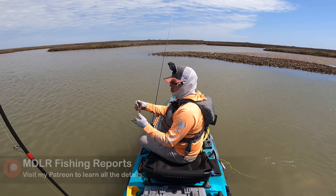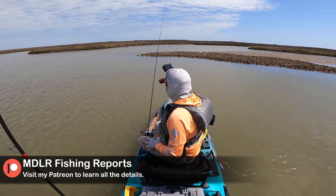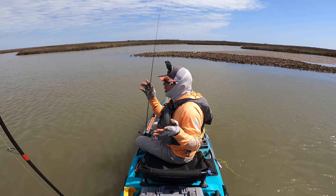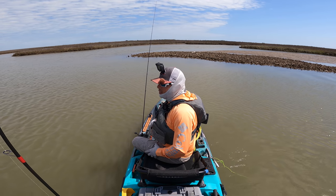And the marsh is gonna be on fire here really soon. The bigger fellas will start, I mean, they may already be in here. They're probably in the back lake crushing mullet, but it's definitely gonna come to life.